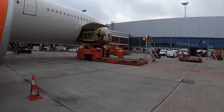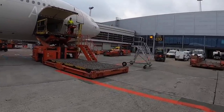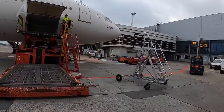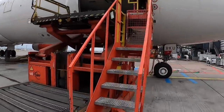The load is planned so that every pallet or container is in a certain position to give this optimum balance on the fuel. Let's go up and check the latches.